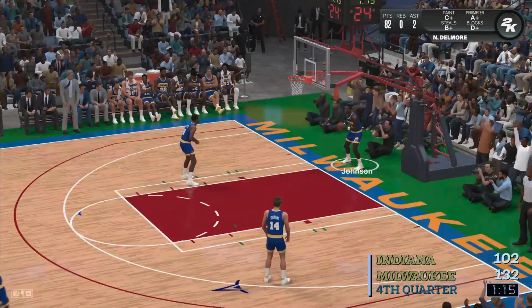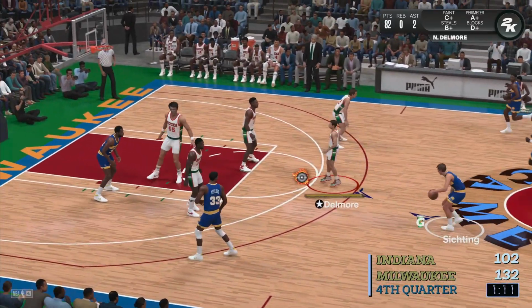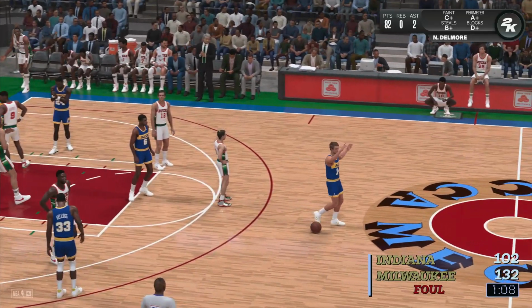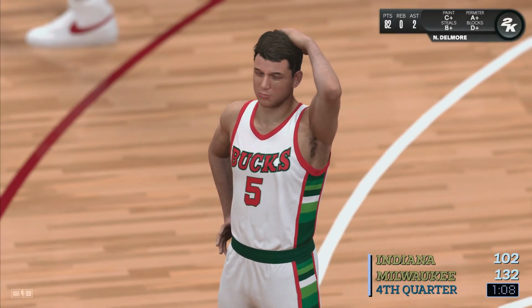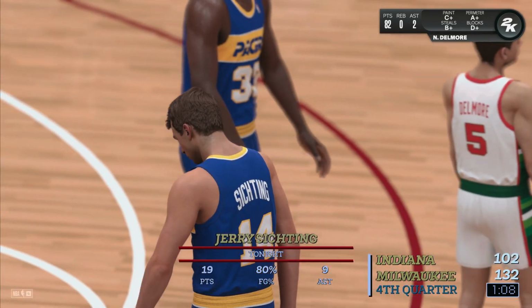Got it! Another basket! It's been a barrage of threes here in this last quarter, pouring it on from deep. They were saving their best shooting for last, hitting 3 after 3. And there's a whistle, there's a foul. That's going to go on the dude. So that will be his second foul of the game. We're in the bonus, and we'll go to the line to shoot 2.